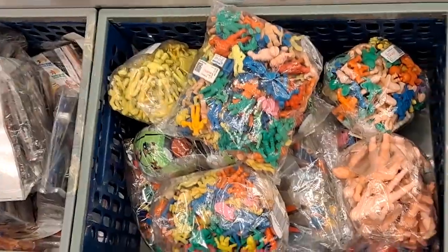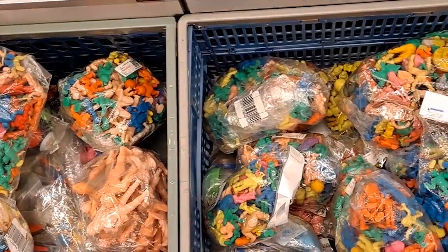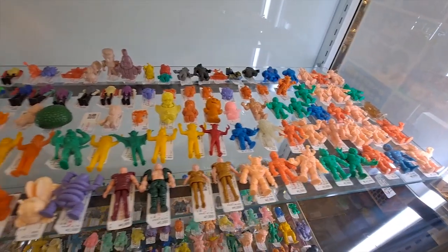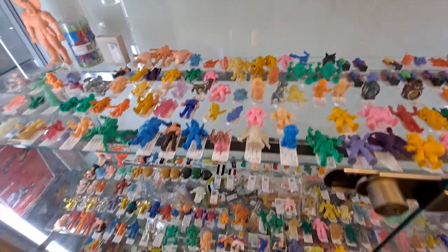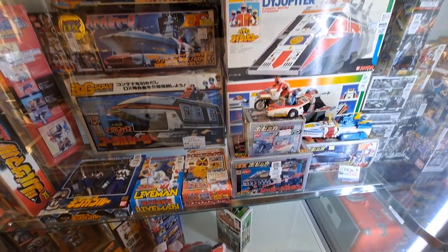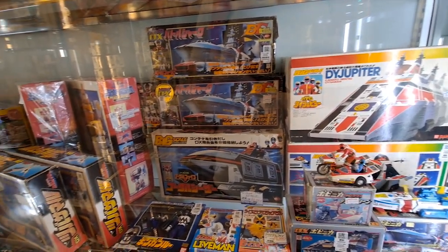One of the things I loved most about MANDARAKE was these big bags of Keshi they had. Keshi are these like tiny little rubber figures, usually about an inch or 2 tall, and they come in different varieties of characters and colours. And I just grabbed 2 big bags of these, which were mostly like Kinnikuman, some Gundam stuff, some Dragon Ball Z, and I was really excited to bring these home and go through them. And if you want to check out that video where I go through my bags of Keshi figures, that's on this channel as well.